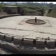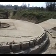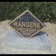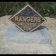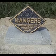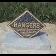A gun emplacement in a German bunker that's out in the farmland and was recently uncovered. It's just been opened. This is in memory of the Rangers who landed here and spent 5 hours, it says, on the 9th of June 1944. This was the Mizey Battery, and it's just outside the town of Mizey.